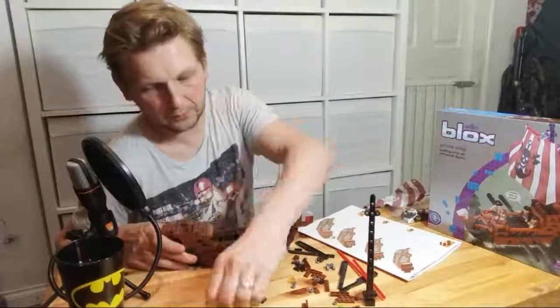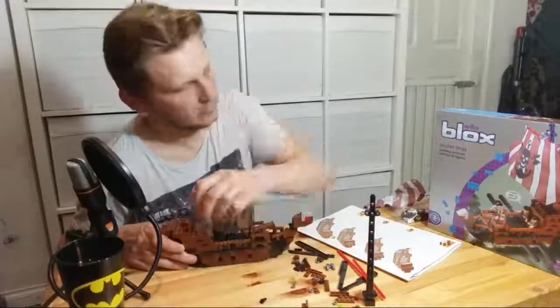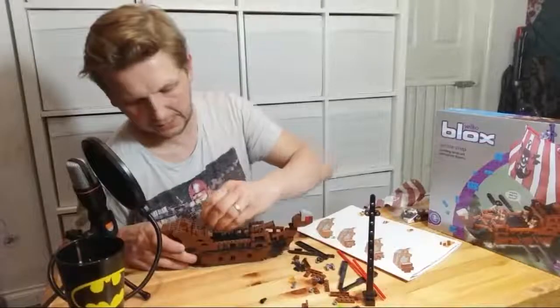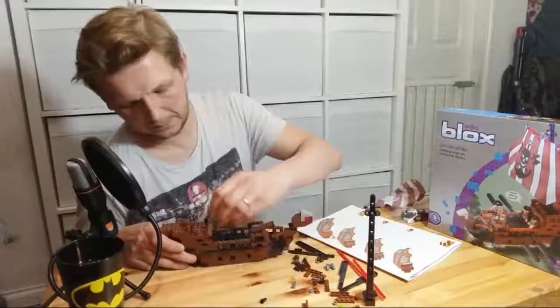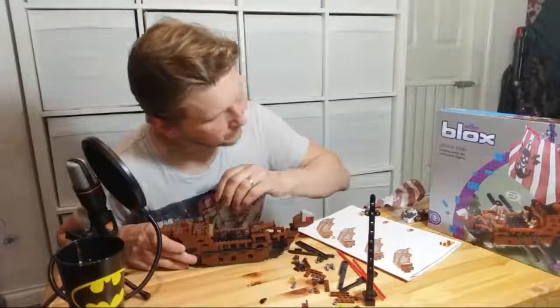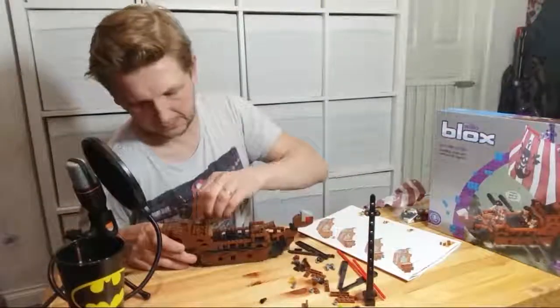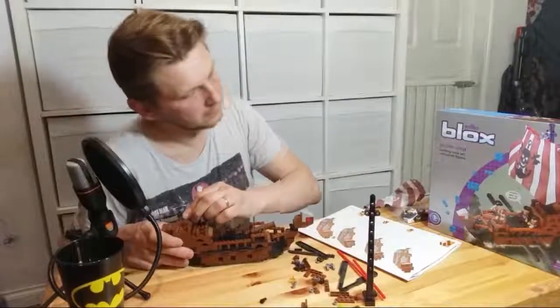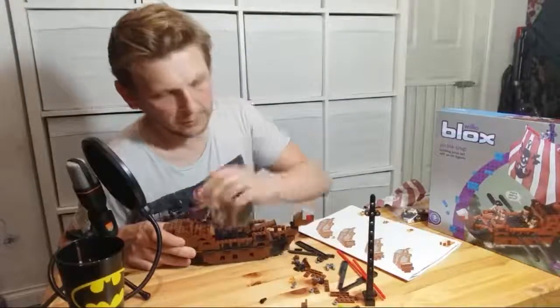Loads and loads more of these fence posts. Is that what they're called? You may have guessed I know absolutely nothing about boats, but I know that they look quite cool.